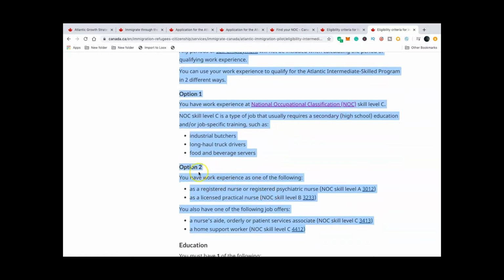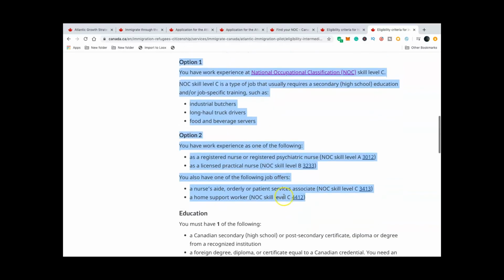That is pretty cool. Option 2, you have work experience as one of the following: a registered nurse or psychiatric nurse, licensed practical nurse. You also have one of the following job offers. So if you get any job as a nursing aide, for me this is pretty cool. If you're a nurse and you feel like, okay, I don't have a lot of experience right now, I'm not really working so much, or you are in any healthcare related field and you don't have the required amount of hours, but you have a job offer as a nursing aide, which is one of the caregiver positions, because there is a huge demand for these positions. This is one of the easiest ways to get in, and then you work your way through, and then you can also apply.